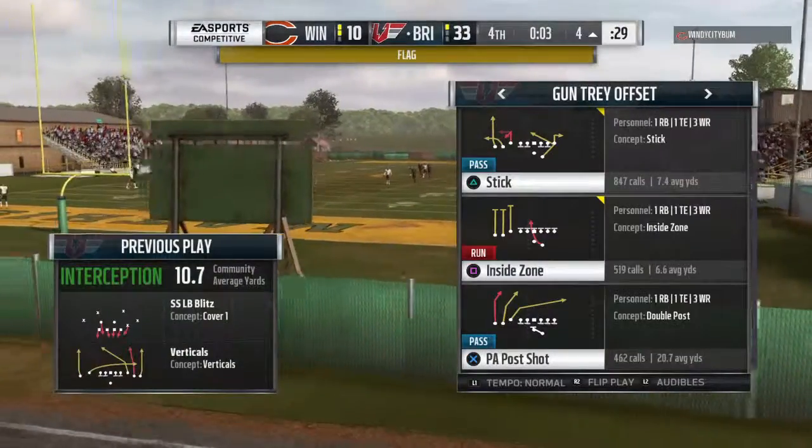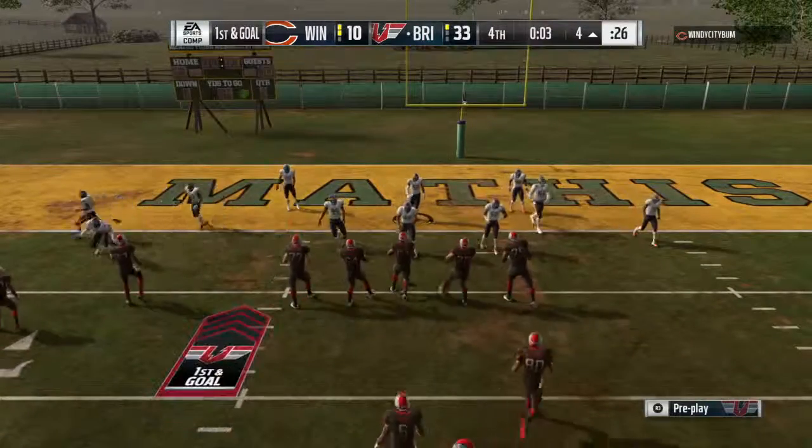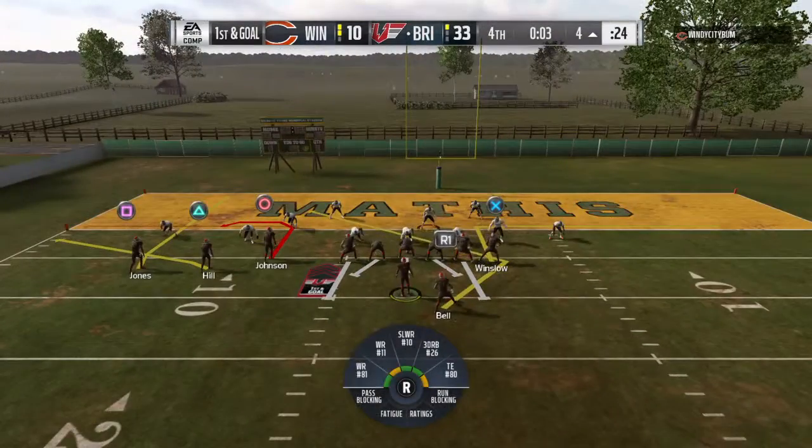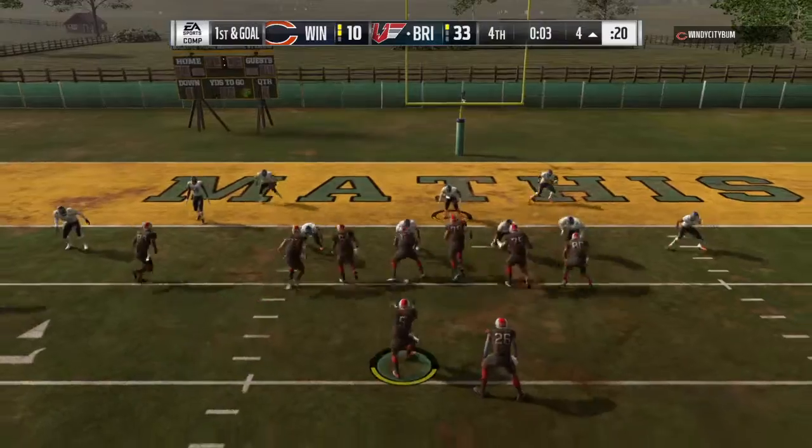However, we do have a flag down. Let's check in with our referee. The Pro Bowl wideout Julio Jones is intended receiver. Well, they probably don't need to run a play here, but you wonder if they're going to be able to resist on 1st and goal.